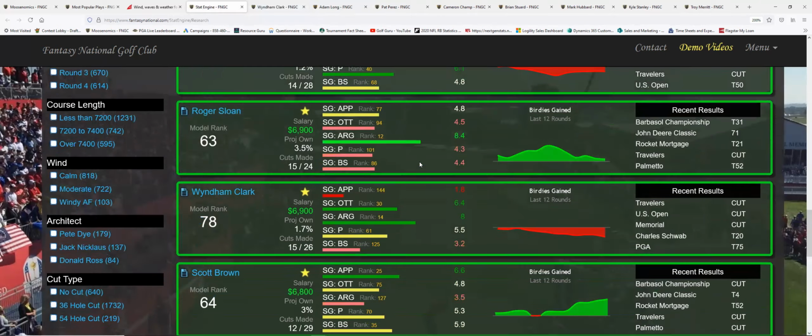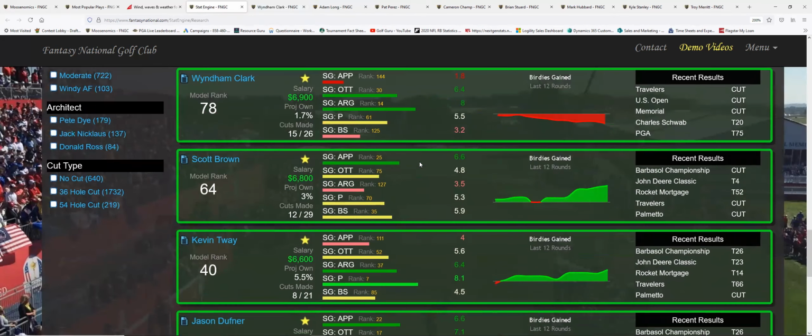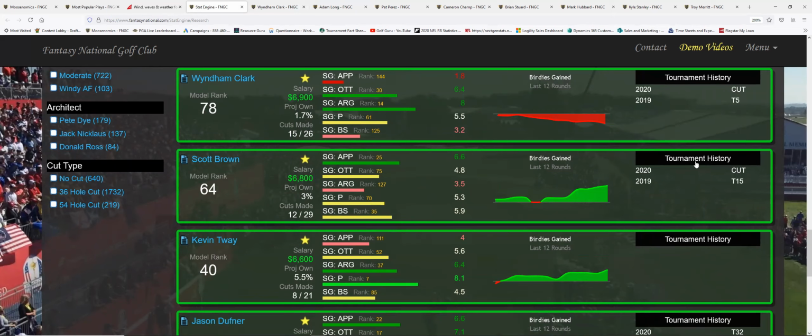He does sprout up for a good round here and there. Scottie Brown's been showing some good life. I know he had a recent missed cut, but you can see here from a birdie perspective, approach has been good. The putter too, someone that you might want to look at, and he's had a 15th here and a missed cut.